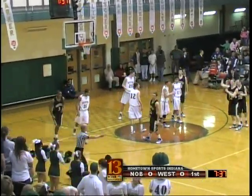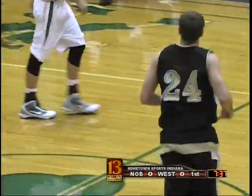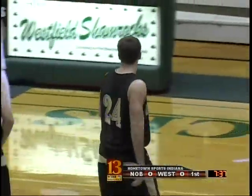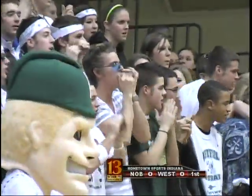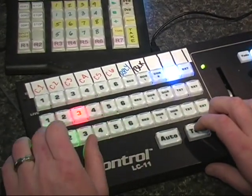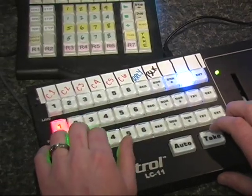Here is a turnover at this end of the floor, so a turnover with each possession. They are also very similar in offense, in defense, and in field goal percentage. Yeah, and scoring. Both teams average right at 56.5 a ball game. The difference is Noblesville has a little bit better defensive average than the Rocks do.